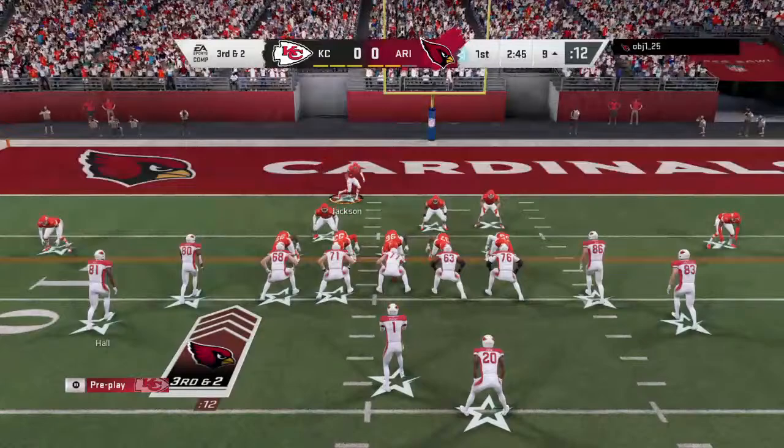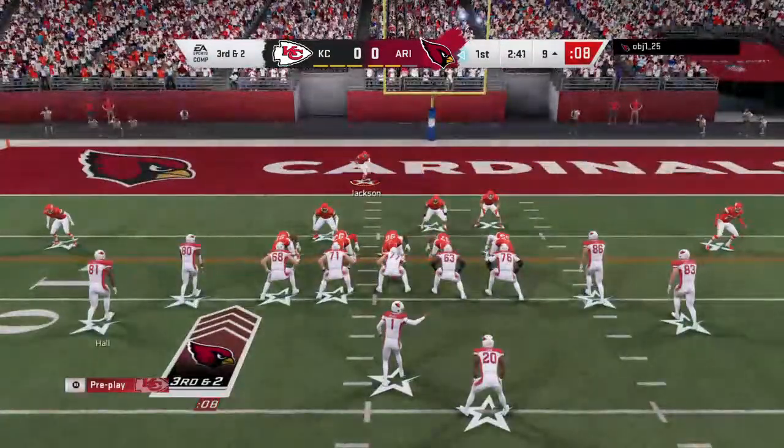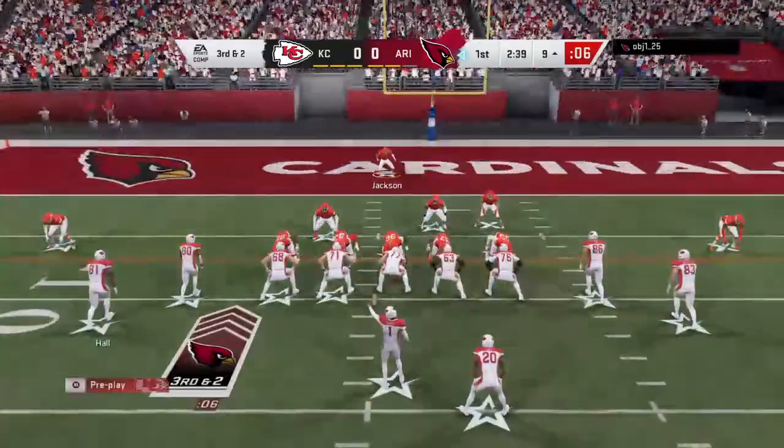Shift. Hey, watch the edge. Watch. Check 15. Check it back.